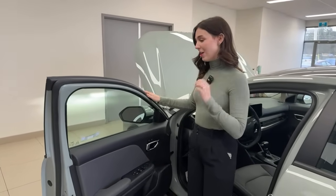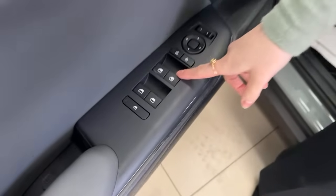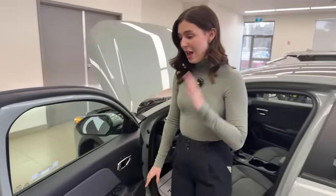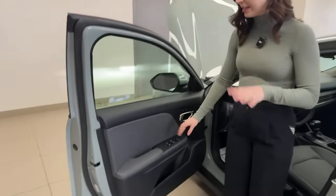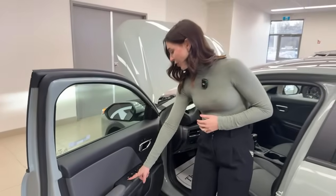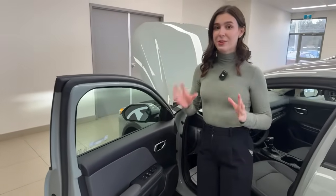So to start off, a lot of it is going to have to do with our windows. And that is going to be the fact that we have full automatic windows, but we have one-touch and obstacle detecting ones for our front two windows. Other than that, on this side, you can see that we have a good mix of the gray and black plastic, so nice and easily wipeable too. A little bit of soft touch here for your arm. You've got your window lock, and then we still have those electronically controlled mirrors, which again, really nice to see.